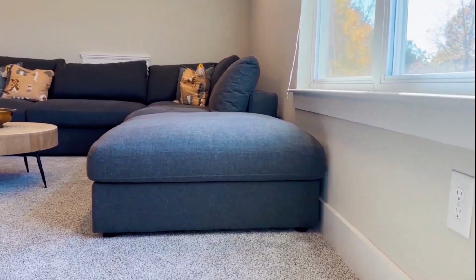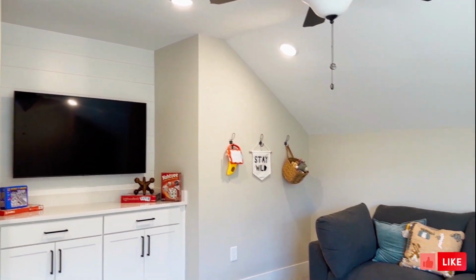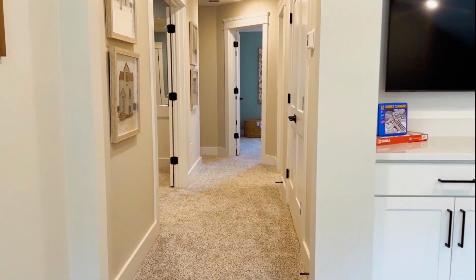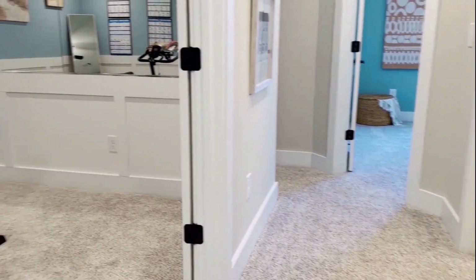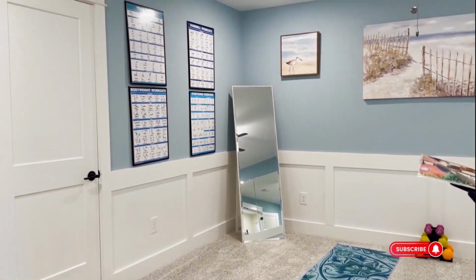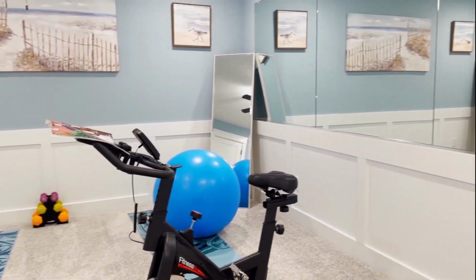Now this again is an option for this ranch floor plan. You have a loft. You have 2 bedrooms up here. Really nice large linen closet. This would be your flex room, or have it set up as an exercise room, and that door just goes into attic space with flooring.